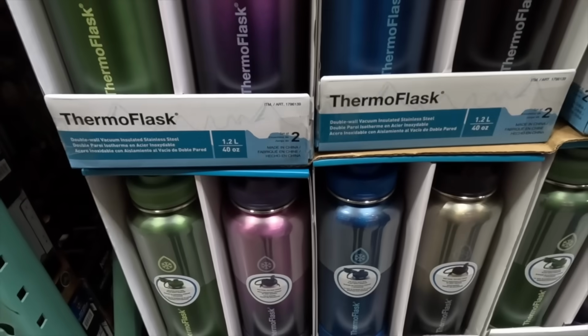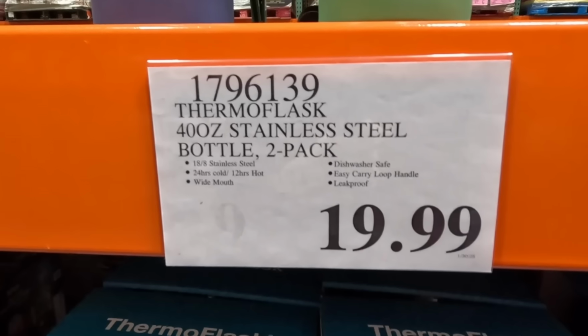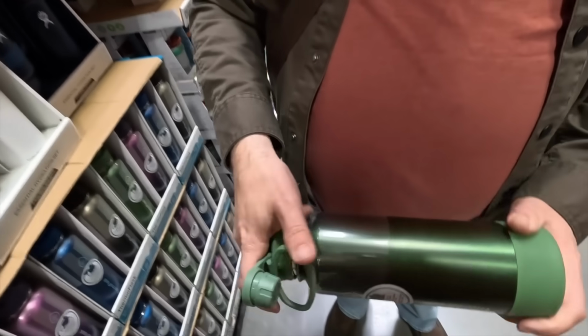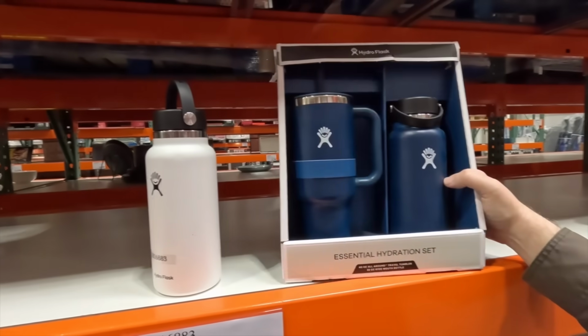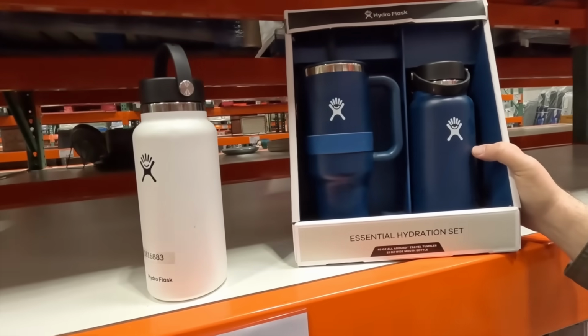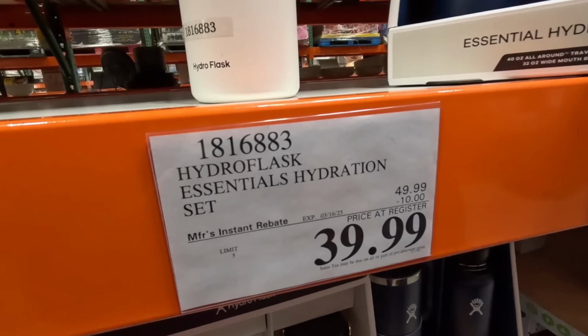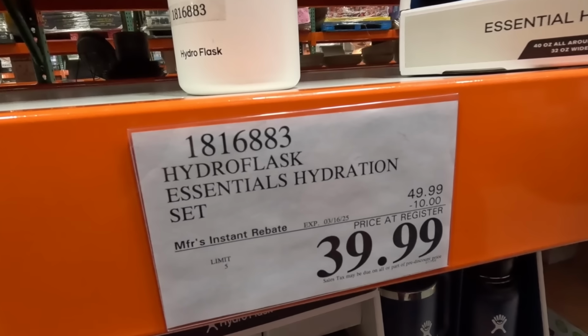For drinking, this 2-pack of Thermo Flask 40-ounce bottles is a great deal at $19.99. You'd be hard-pressed to find one for that price elsewhere. And this Hydro Flask hydration set comes with a 40-ounce tumbler and 32-ounce wide-mouth bottle. I hate the wide-mouth bottles. I just think they pour water all over my face, but some people like them. It's currently $40, but once the rebate ends, it will be on par with the price you'll find similar sets for elsewhere.